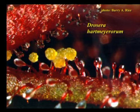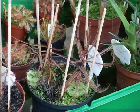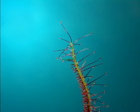Drosera hartmeyerorum is the only species in the genus which develops bright yellow, clearly modified tentacles at the base of the lamina and at the florescence. More on that later. At the moment, we are only looking for the active prey-catching tentacles, and these all produce mucilage. So in section Arachnopus, we have no snap tentacles either.